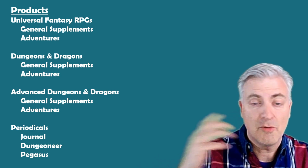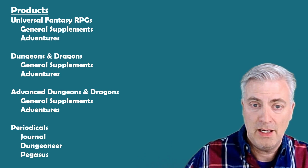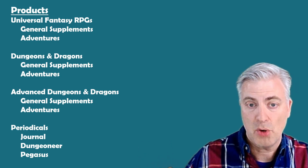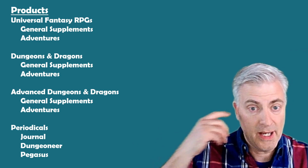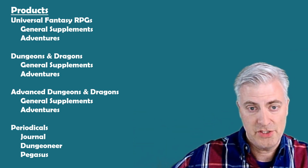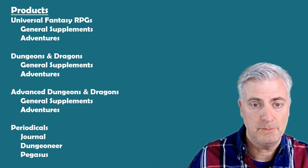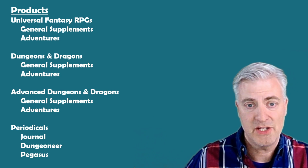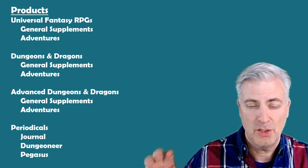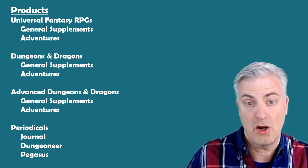And then they also had a number of periodicals. They put out sort of the Judges Guild Journal. Eventually they took over a product called The Dungeoneer, which was done by Jennell Jaquays, who started it, and then it got sold, and then sold a second time to Judges Guild, and they produced the Dungeoneer. And then they put out a successor publication they called Pegasus. So we'll talk a little bit about those today, and then, like I said, I'll do some follow-on videos to take a closer look at all these products.